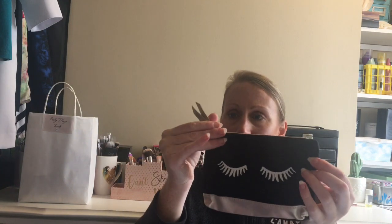So here is the bag, super cute with the eyelashes, and it's like a goldy color. I guess like a rose gold in a way. Or maybe just another gold. I'm not sure. It's a gold, but it's got kind of a sheen to it, almost like a champagne-y gold.